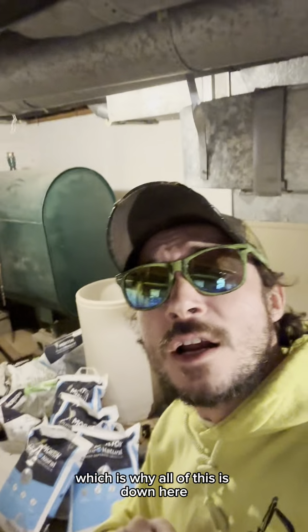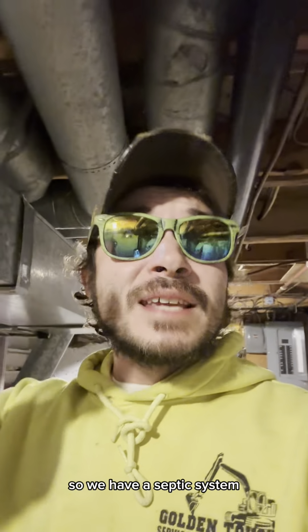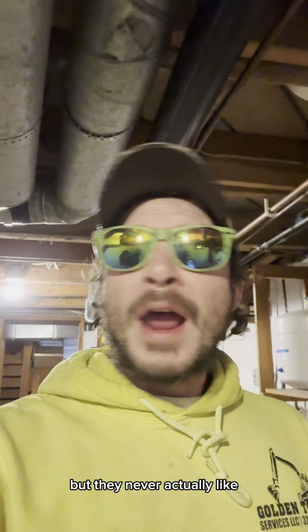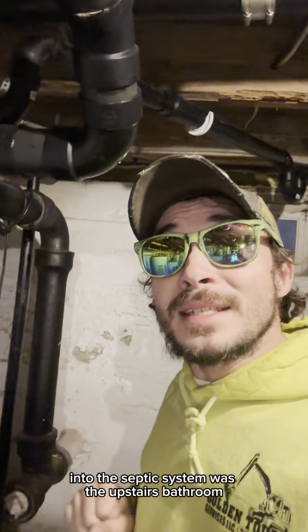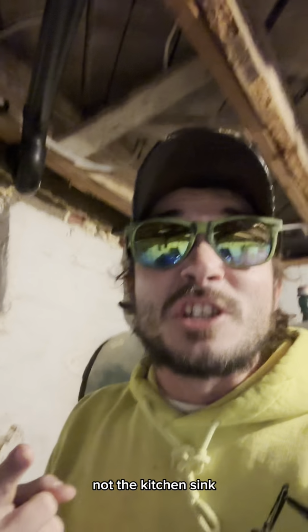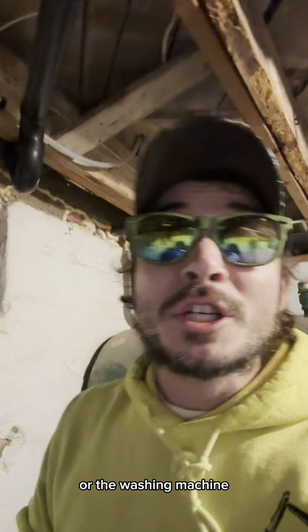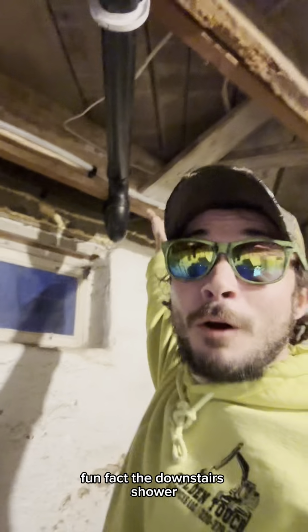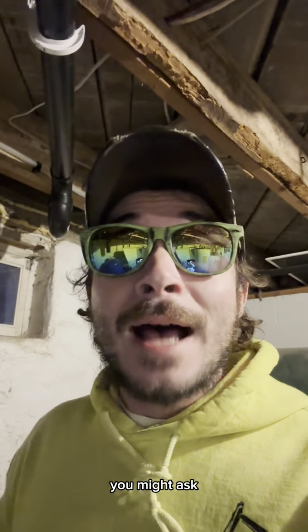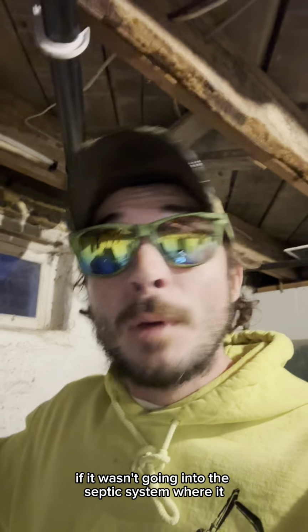Now, I fixed that already, which is why all of this is down here. But we live out in the country, so we have a septic system. And it was a pretty new one, but they never actually really hooked anything up to it. The only two things in the entire house that went out this wall into the septic system were the upstairs bathroom and the downstairs toilet. Not the kitchen sink or the dishwasher or the washing machine. Fun fact, the downstairs shower, which is here, came down and just dumped into the sump pump, which is right there.